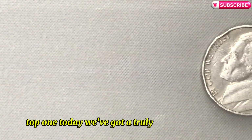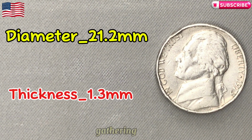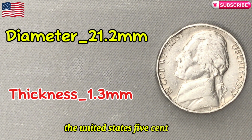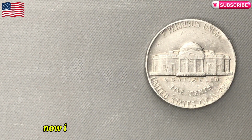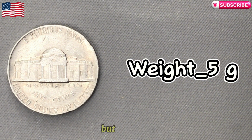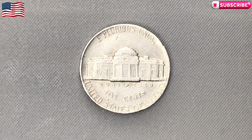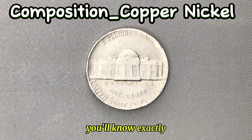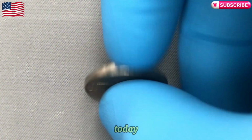Today, we've got a truly exciting topic for you, a coin that might just be sitting around in your collection, gathering dust, but could be worth a small fortune: the United States 5-cent coin, or nickel, from 1973. Now, I know what you might be thinking, it's just a regular old nickel, right? But trust me, this particular coin could be worth a lot more than you'd expect. Stick around because, by the end of this video, you'll know exactly why the 1973 nickel is so special and how much it could be worth today.